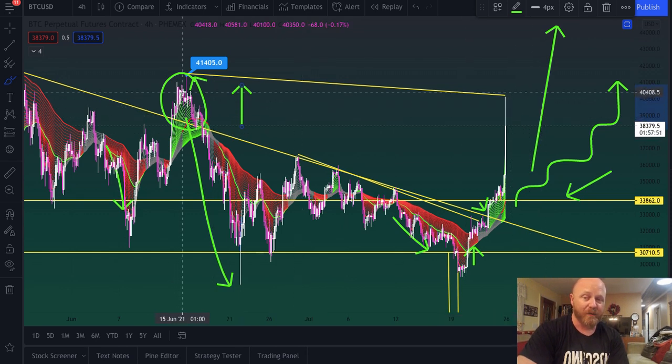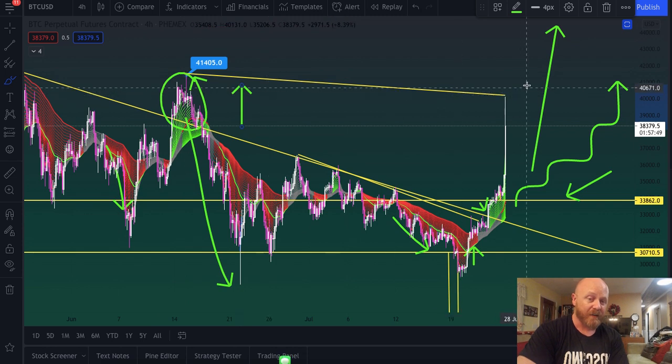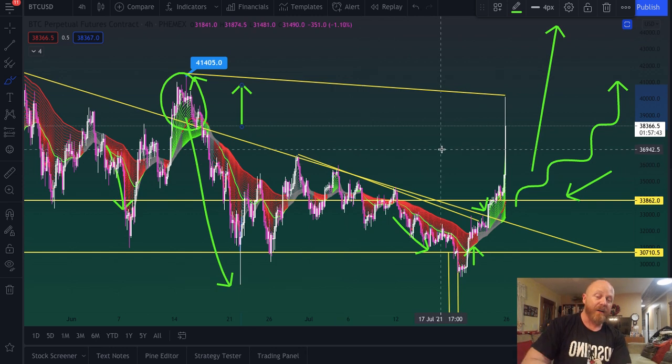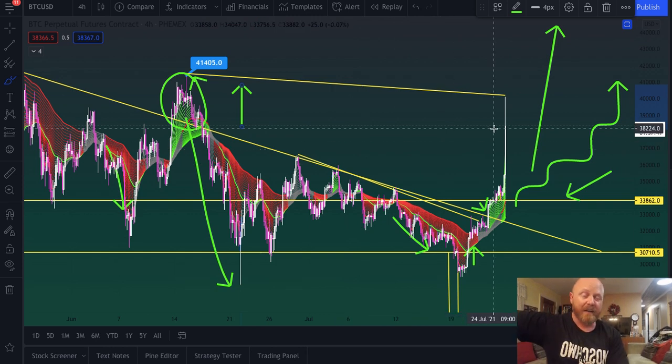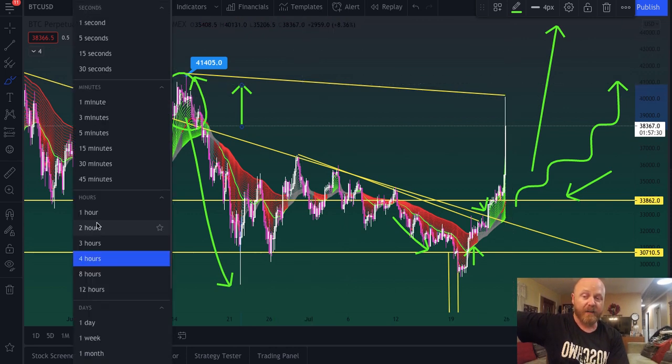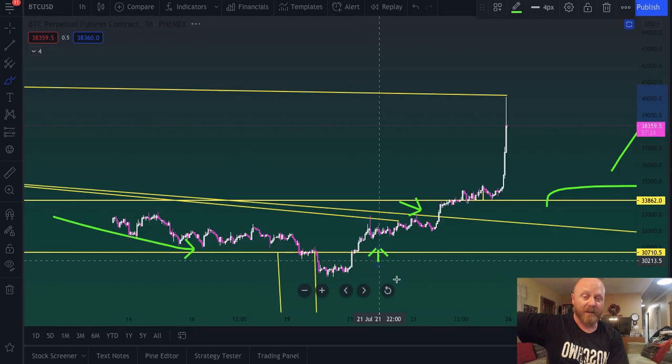This made a head and shoulders and collapsed. This could make a head and shoulders and collapse. Same exact pump within 200 points of each other. Be very, very careful what you guys do with your money. I'm not doing anything here in a long position. If anything, I'm waiting for candles to print in a 1 hour time frame. And if this starts making some type of bearish pattern, I am shorting the hell out of it. That's what I'm doing. Okay?